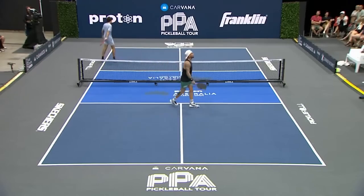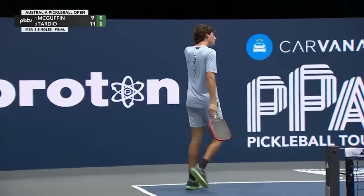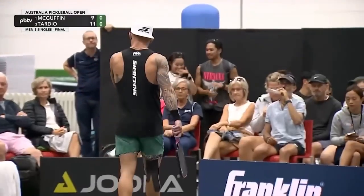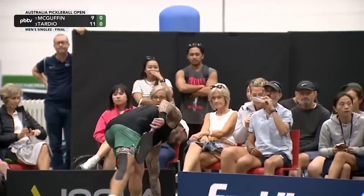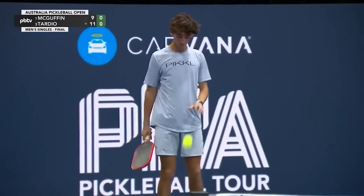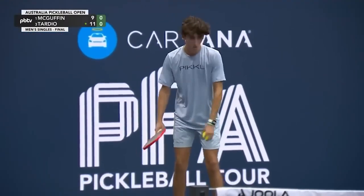Yep, it's like reading a familiar book. Yep, that was a fantastic little dipping passing shot by Tyson, but Gabe was there with that drop volley. He's very long and lanky, and he's able to stretch and cover that court. Plays a really good touch shot there.